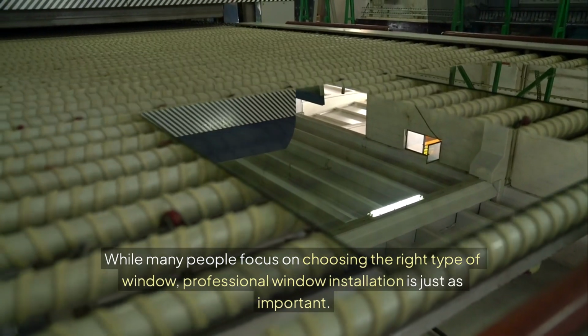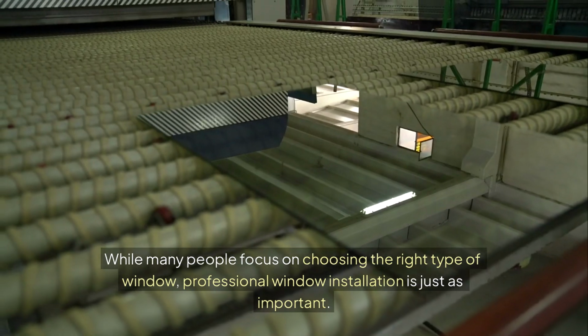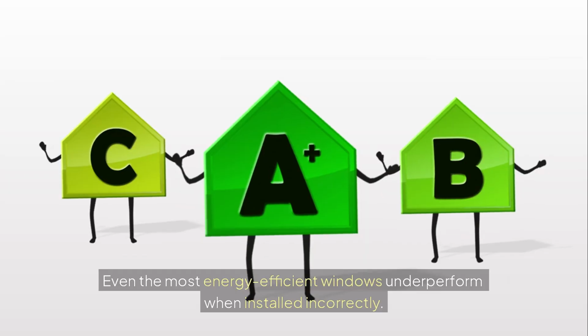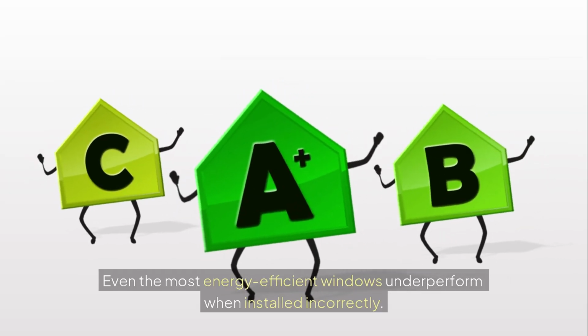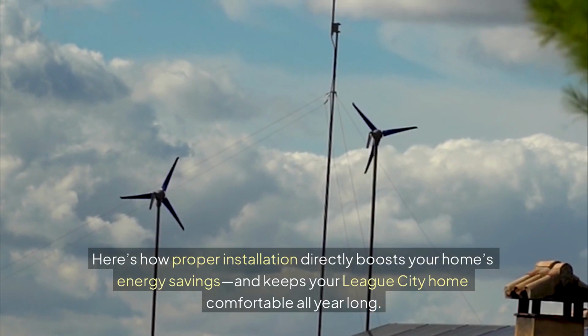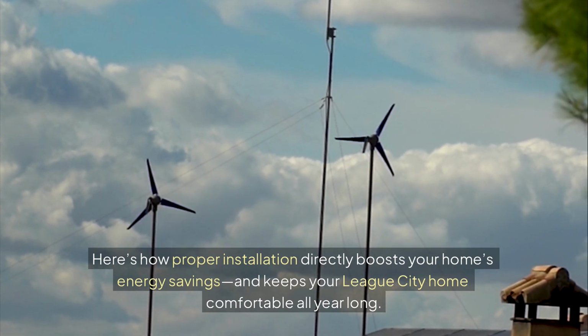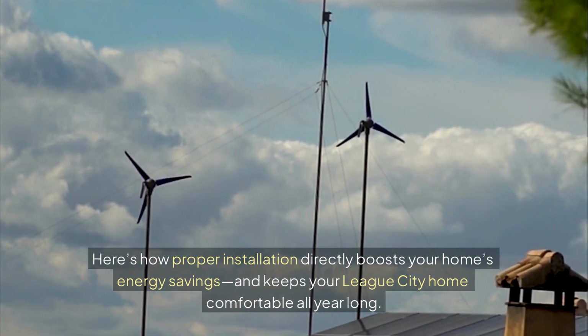While many people focus on choosing the right type of window, professional window installation is just as important. Even the most energy-efficient windows underperform when installed incorrectly. Here's how proper installation directly boosts your home's energy savings and keeps your League City home comfortable all year long.